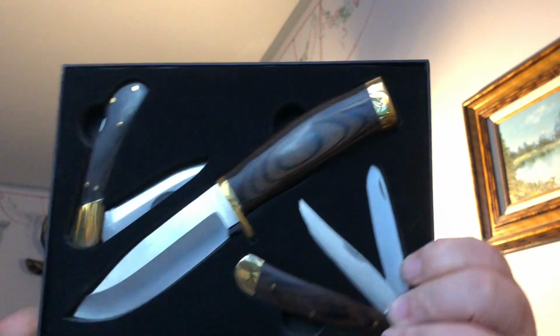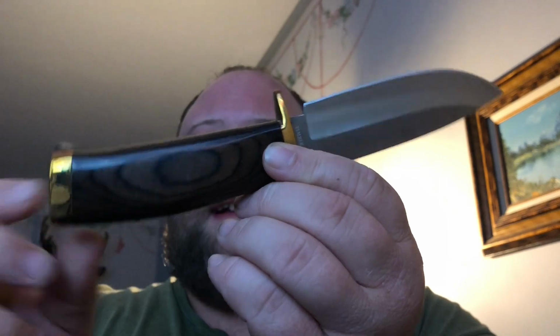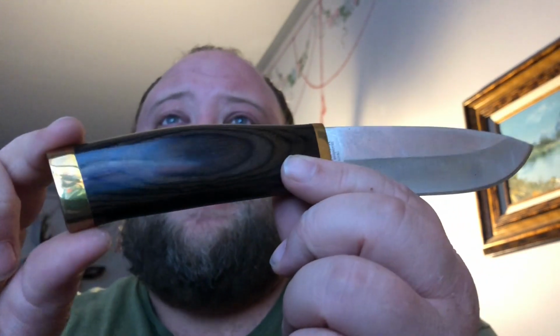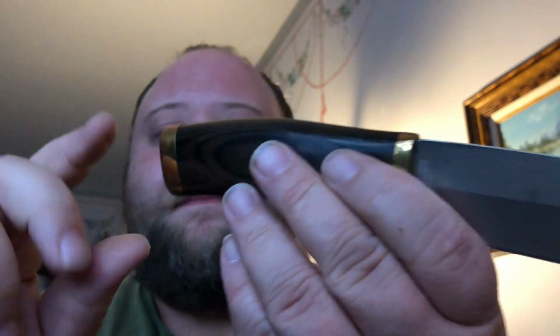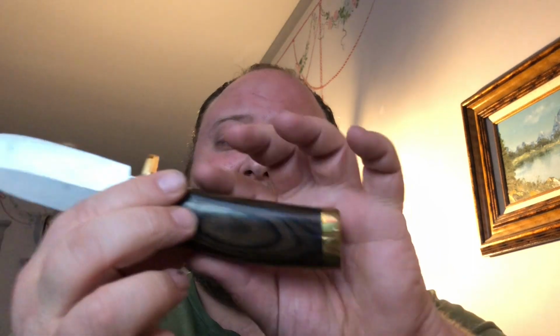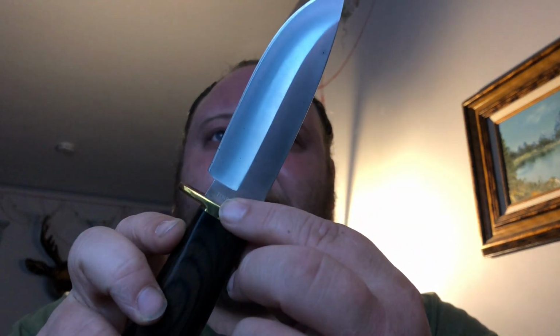But these are different from the other ones that I've gotten, like 2 or 3 of them. This appears to be a multi-layered wood. Nice finish. I like this finish. It's nice and actually well polished. And I like bolsters, and I like big solid ones like this. So this is just a classic hunting knife style with a slightly curved handle. You see it all the time. It says Timberwolf on the hilt.